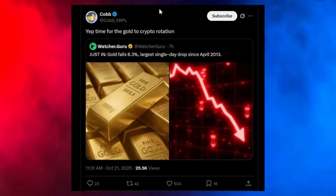Check out these numbers that just came in. Gold absolutely tanked 6.3% in a single day. We're talking about the largest one-day drop since way back in April 2013. That's massive, people. Now, this is exactly what I've been telling you guys would happen. This isn't some surprise. It's textbook market behavior. When gold starts bleeding like this, where do you think all that smart money is headed next? You guessed it, straight into crypto. It's like watching a perfectly choreographed dance that we've seen play out before. The rotation is happening right before our eyes, and if you know what to look for, this is incredibly exciting.